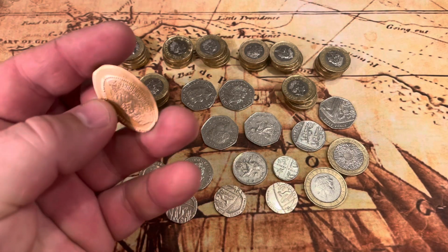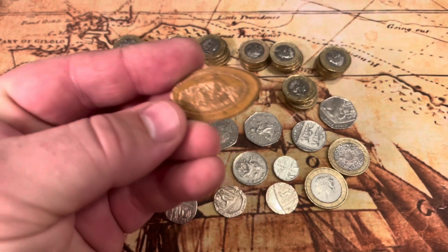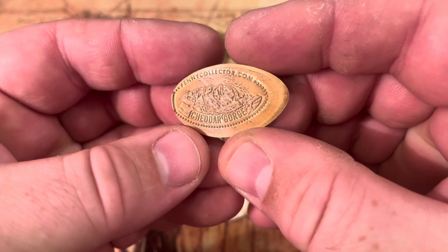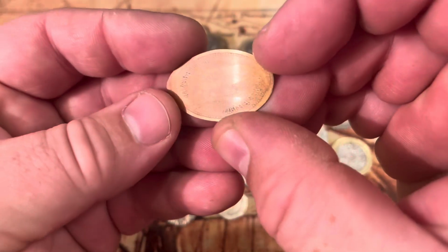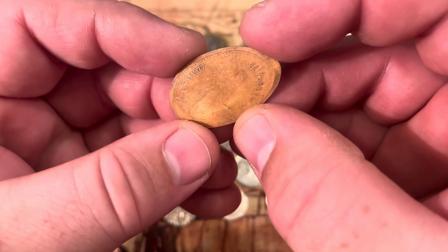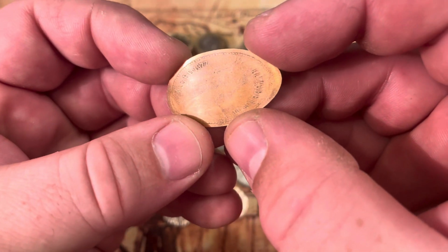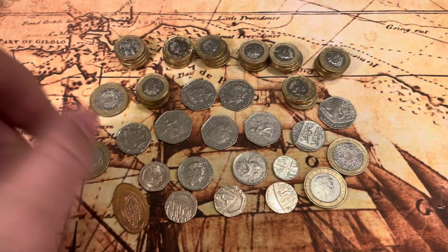I did pick up a 1 pence, the only one I got, and of course I smashed it over at Cheddar Gorge, right there, when I went to the cave. This has Queen Elizabeth the second portrait, I believe, and this is 1971 on there.